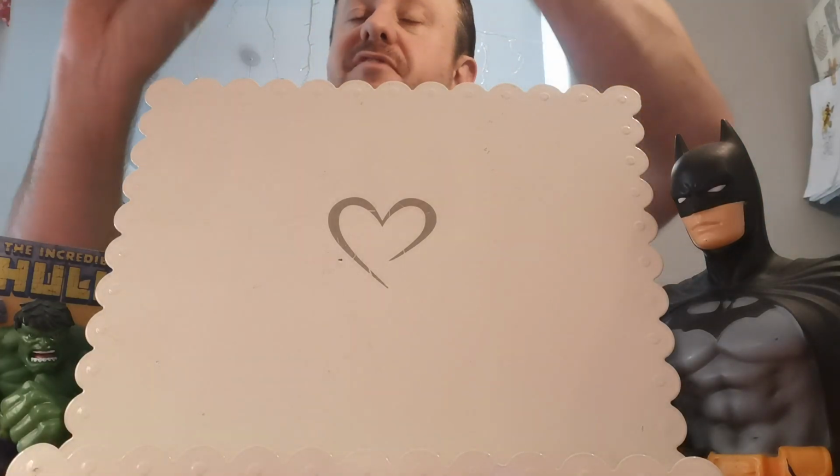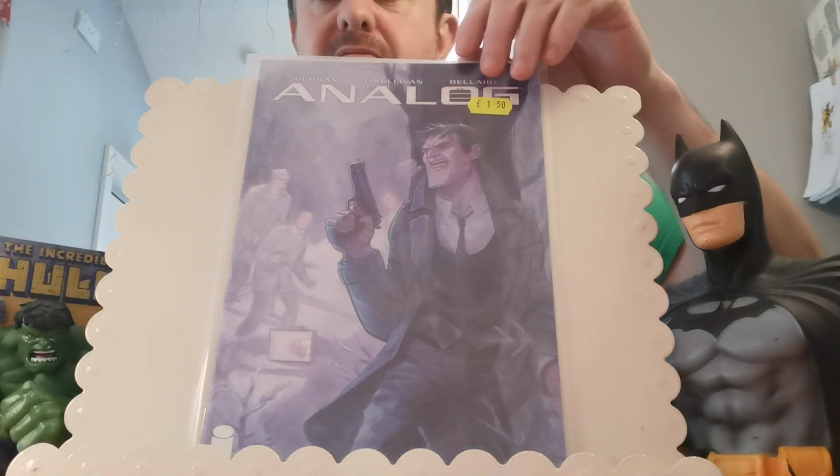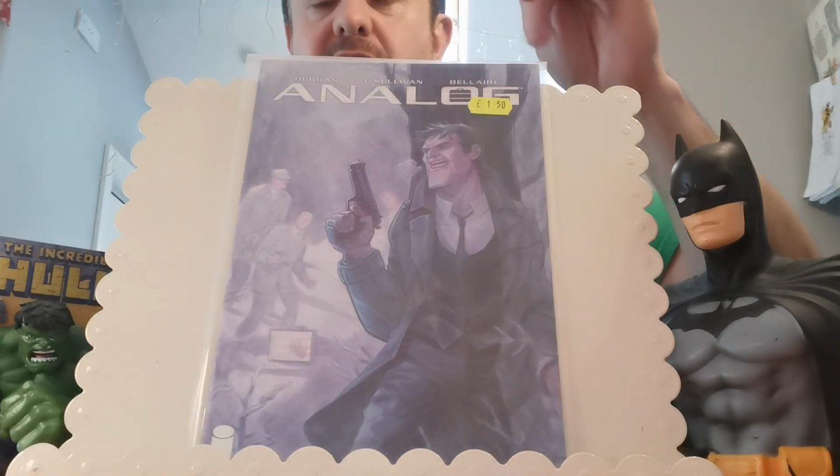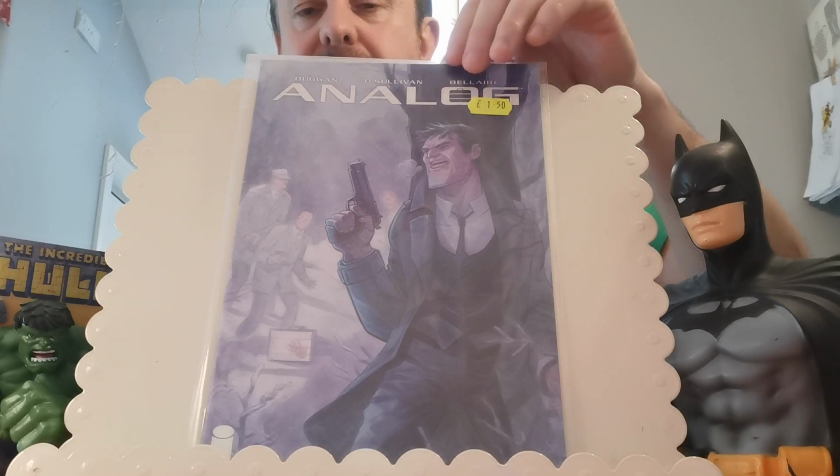Another copy of this for £1.50. Analog issue number 1. The regular cover. This has been optioned as well. Keanu Reeves is in talks to play the main character, I believe.